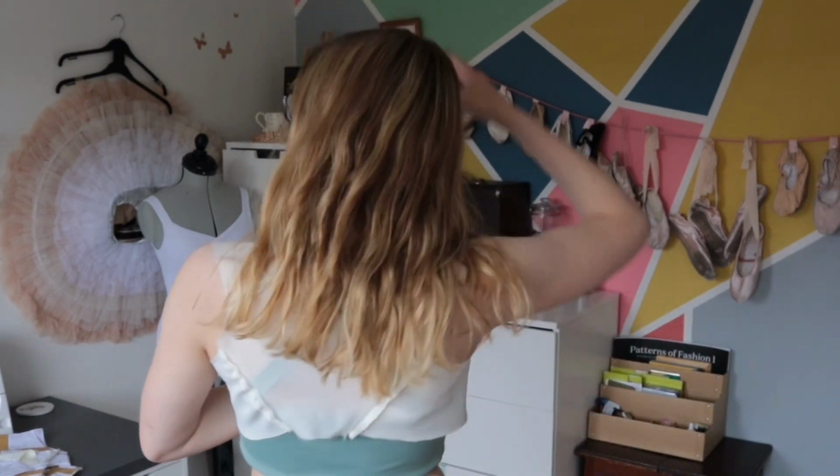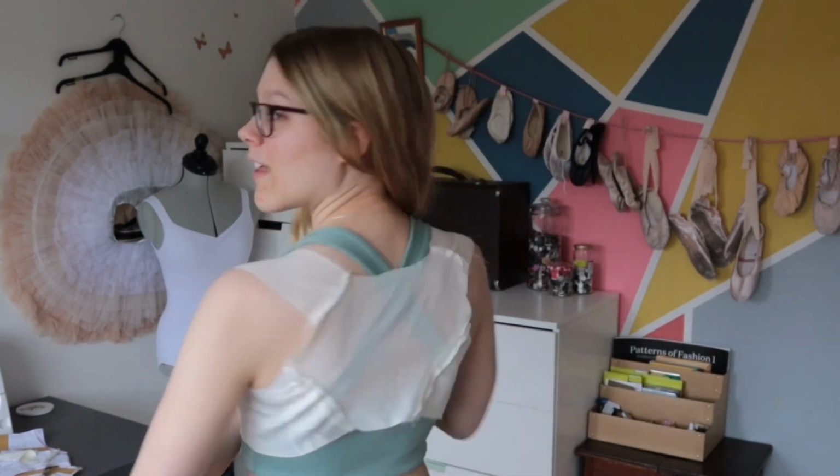So we're going to sort all of that out, and then we are going to repeat the exact same process that we have with this bodice. We're going to repeat it with the bodice, sew it together, and then see where we're up to.